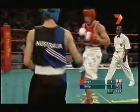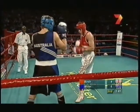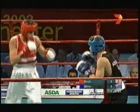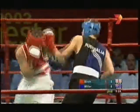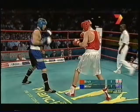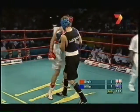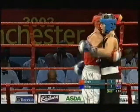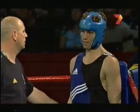As Birch gets the better of that exchange, and he's probably picked up another one there with the right hand. He has. Well, the lead has evaporated in the last couple of seconds of that second round. Very good round for the local from St Helens.